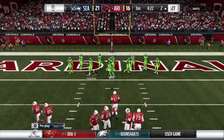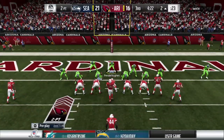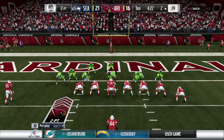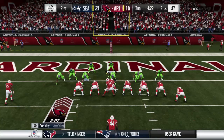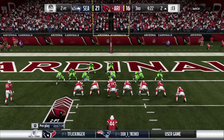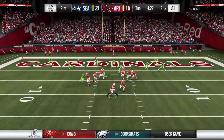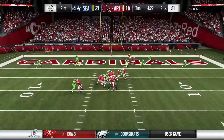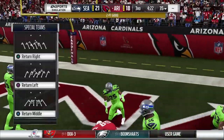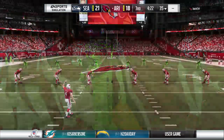The Cardinal offense not going anywhere. They'll stay out and go for two. Here's Marino. And he's got it. So the try for two successful. And with it, they're back within a field goal.